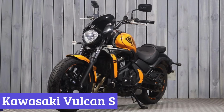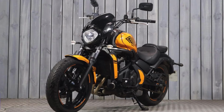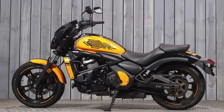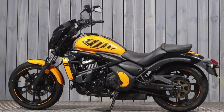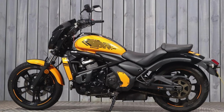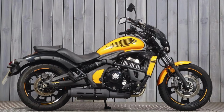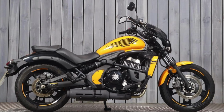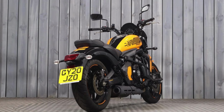Number 5. Kawasaki Vulcan S. The Kawasaki Vulcan S is often overlooked in the US, yet it offers something that few other cruisers in its class can match: real adjustability. Kawasaki designed this bike with what they call an ErgoFit system, allowing the seat, foot pegs, and handlebars to be shifted to suit different rider sizes. That means whether you're shorter or taller, the Vulcan S can be set up to actually fit you instead of forcing you to adapt to the bike.